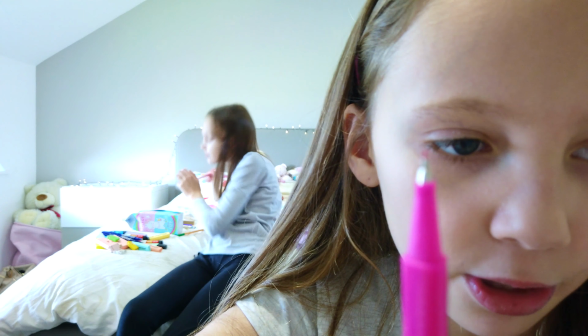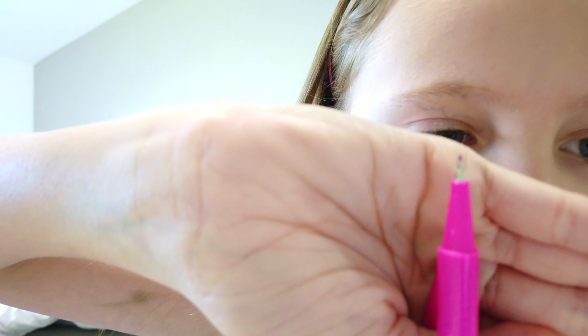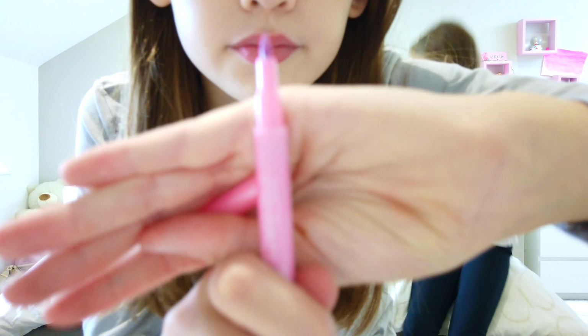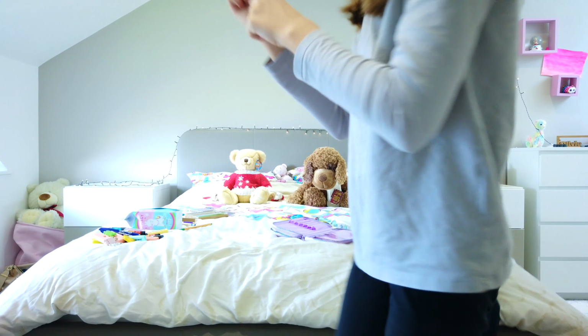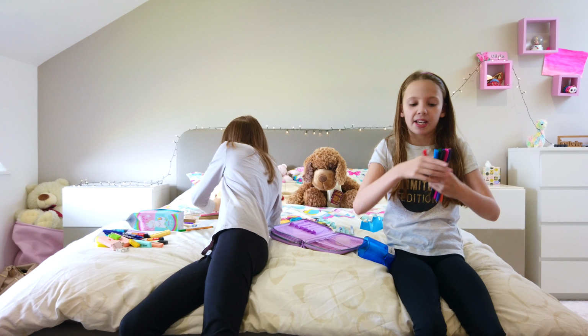Compared to mine, I'm just going to open them. You can't see that. Focus on the pen. It can see the pen. It can't. Oh, there we go. Sort of focused. But there's the pen. Compared to mine, which is, as you can see, thicker than hers. So now we're going to put all these back in.